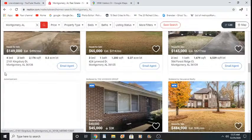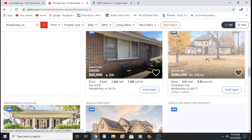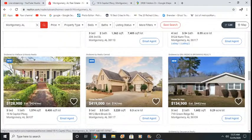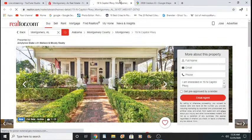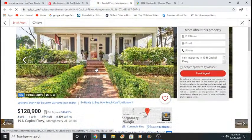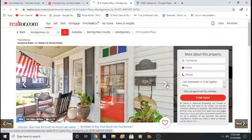Let's see what else is out there in Montgomery. $65,000. Yep. $400,000. Ooh, this has got to be pretty. It's a shame that the areas with these really antique looking houses, these should really be the best neighborhoods in town, but unfortunately that's not the case. Look at this, built in 1928. This is gorgeous. Big front porch, but it's in a bad area, so it's really sad that just nice neighborhoods have to deal with so much crime.